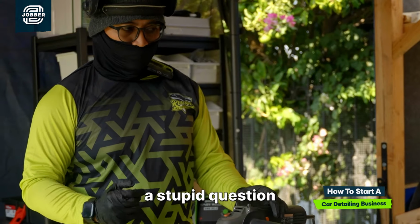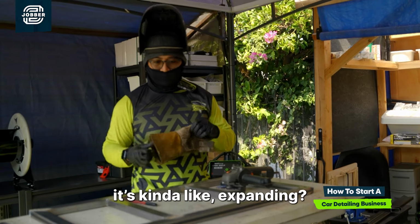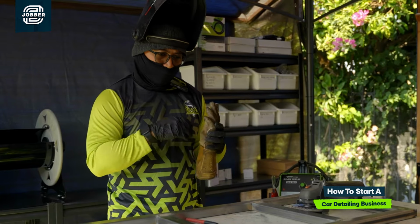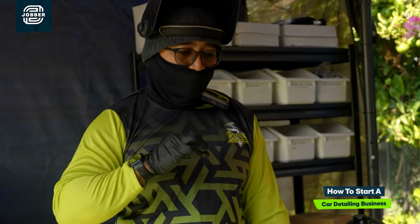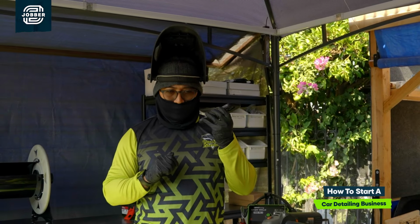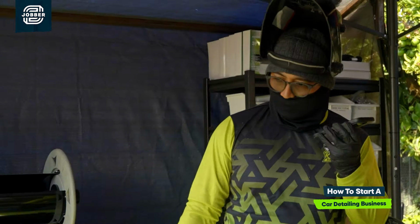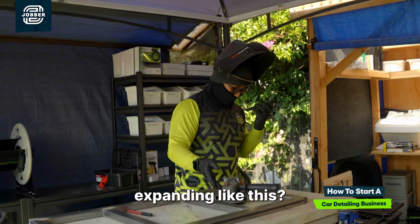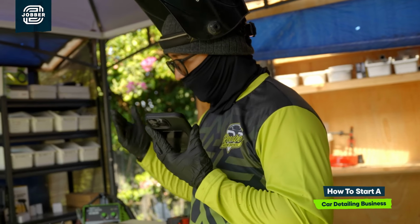Hello? This might be a stupid question, but I'm filling up my water tank, and the tank is kind of expanded. You have to open the vent when you're filling up and when you're using the water tank. You only close that vent when you're moving the vehicle. You think I should open it right now? Yeah, open it so the air can come out. Ooh, I can hear that. Okay. I was like, bro, why is it expanded like this? When you're cleaning vehicles, make sure it's open so the air can come in.